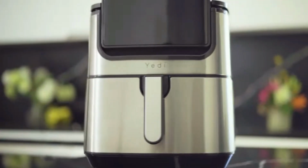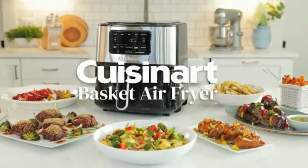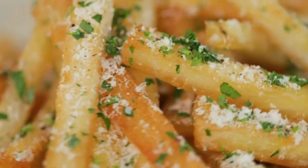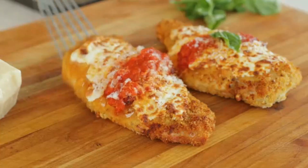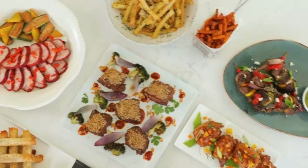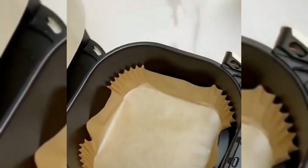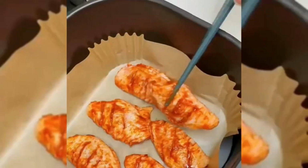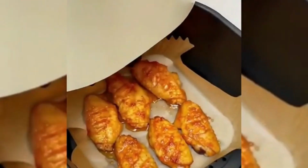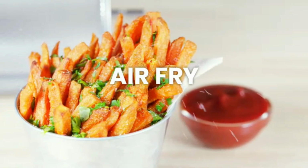The 4-quart ceramic-coated basket is non-stick, PTFE and PFOA-free, and easy to clean. With a wide temperature range of 105 degrees to 400 degrees, you can cook everything from delicate dehydrated snacks to hearty roasted meats. The user-friendly control panel includes preset cooking programs, making it simple to achieve perfect results every time. The compact design fits comfortably on any countertop, while the dishwasher-safe parts ensure easy cleanup. Ideal for quick, healthy meals for the whole family.